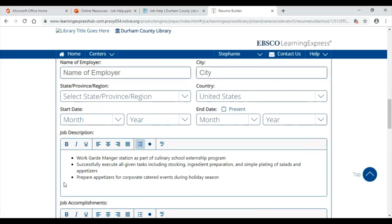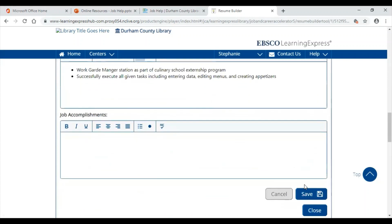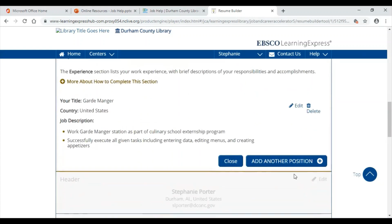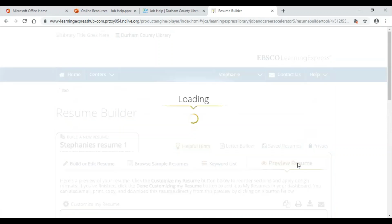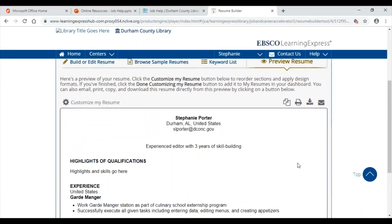And you can delete different sections. You can change certain parts of it. And then when you're done, click save. And then you can keep going. And when you're done with your resume, click preview resume. And you can see what it looks like when it's formatted. Obviously, this is a little bit sparse because I haven't filled in all the sections, but once you fill it all out, it'll look very professional.